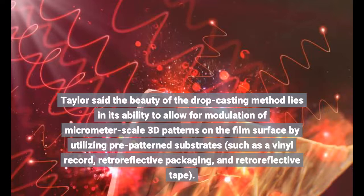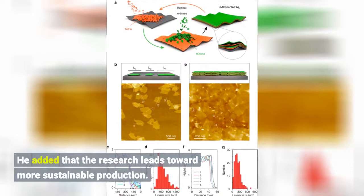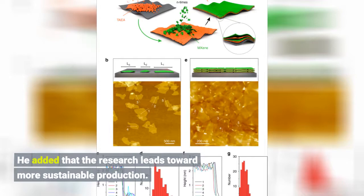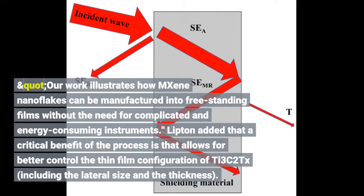Taylor said the beauty of the drop-casting method lies in its ability to allow for modulation of micrometer-scale 3D patterns on the film surface by utilizing pre-patterned substrates such as a vinyl record, retro-reflective packaging, and retro-reflective tape. He added that the research leads toward more sustainable production. "Our work illustrates how MXene nanoflakes can be manufactured into freestanding films without the need for complicated and energy-consuming instruments."